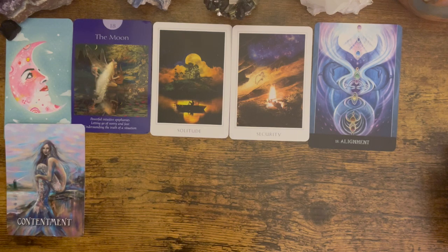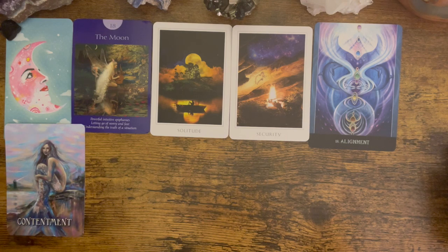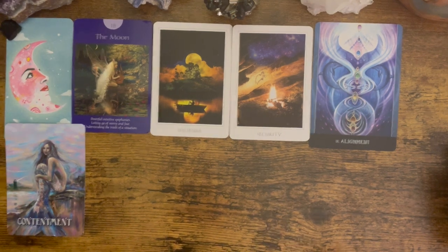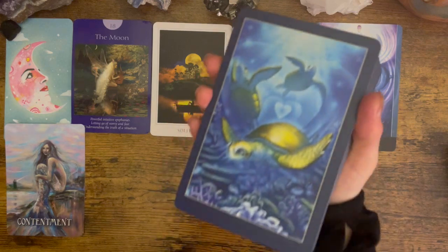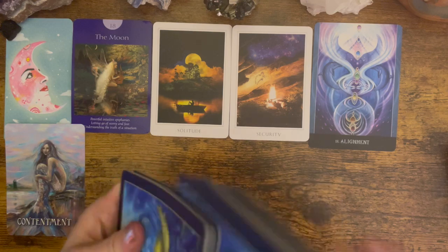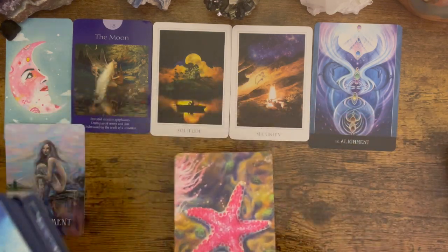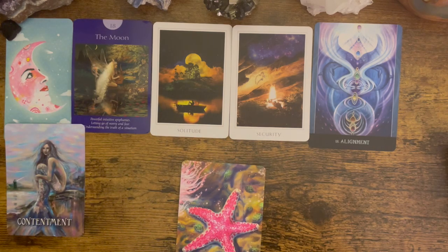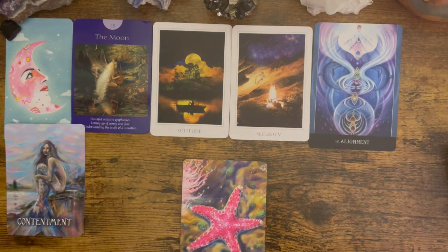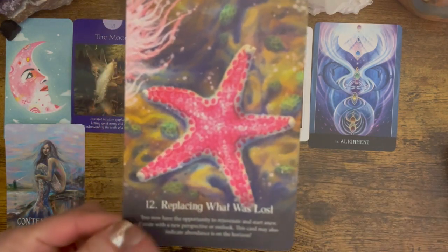And this discontentment, any discontent or any fear or worry is being released. Released. Okay. We've got these beautiful ocean cards. So, what are your guides helping you to release this year? Pile number 2. Oh. Do you see that? It's the starfish with the number 12.